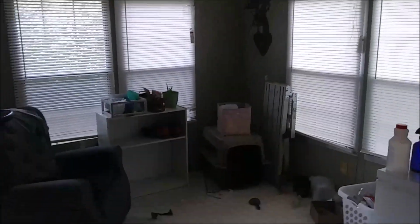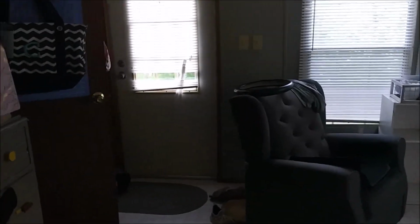So this is our sunroom. We haven't done anything with it really since we moved in. We use this door to come in and out of. Kids have broke the blinds. And this is our laundry room right there.